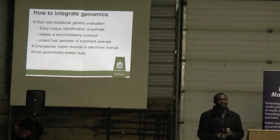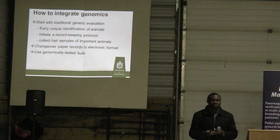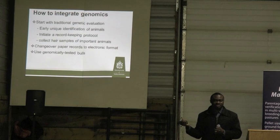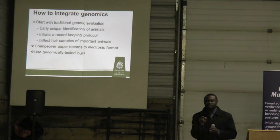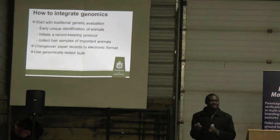So how can you integrate genomics? It's best to start off with traditional genetic evaluation. If you're not recording traits, if you're not keeping track of traits, then it will be difficult to start off on genomics. So it's important to start off with identifying each animal individually. And Canada has a fantastic system whereby the use of animal identification, radio frequency identification tags, has facilitated this process.